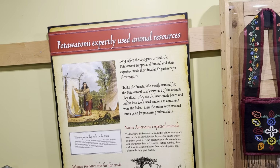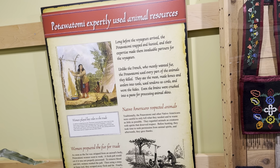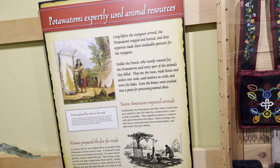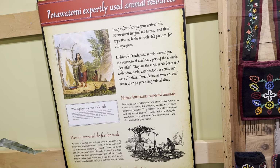Potawatomi expertly used animal resources. Long before the voyageurs arrived, the Potawatomi trapped and hunted. Their expertise made them invaluable partners for the voyageurs.